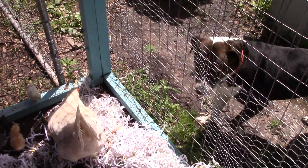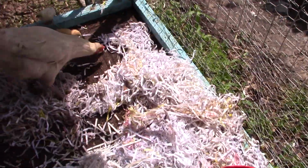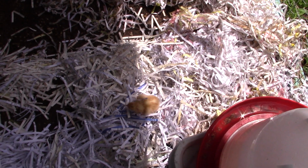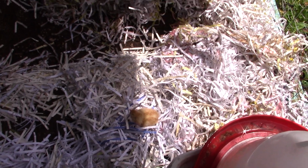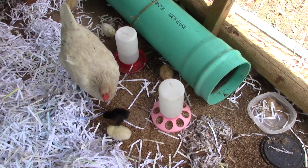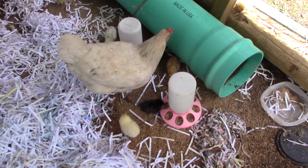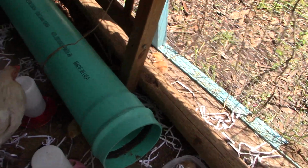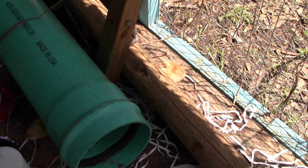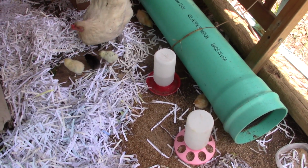Mama don't like you staring at her. You get the memo? I just put that one in the sun on some dry stuff. We'll see what it does. You teaching them babies how to be a chicken, ain't you? Well, I've been watching that one for a while, and it does rest in dry stuff. Well, those two are lost. Oh my goodness. But it's able to rest and keep up.